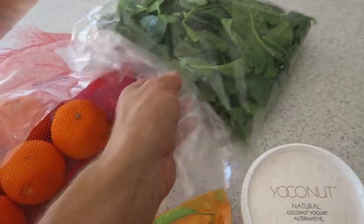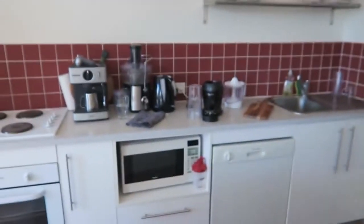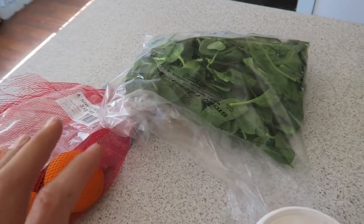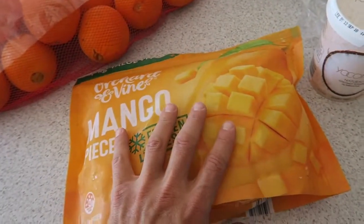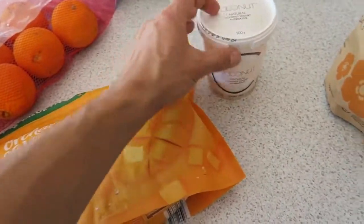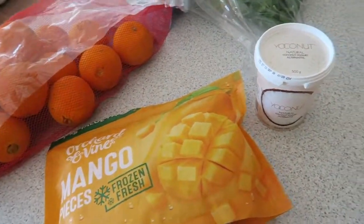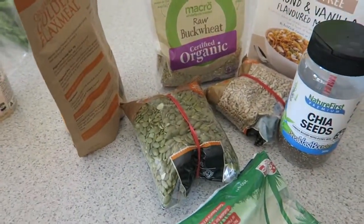Then I put in the spinach to blend, with our tools over here. Basically jam pack the smoothie blender full of the spinach, blitz that so that it's all nice and ground up. Then I add the mangoes and coconut yogurt, not too much of this, it's just more for taste. Blitz that again, and that gives us our smoothie bowl. So I'll do the next lot of ingredients, and then I'll go through why I choose these things in particular.